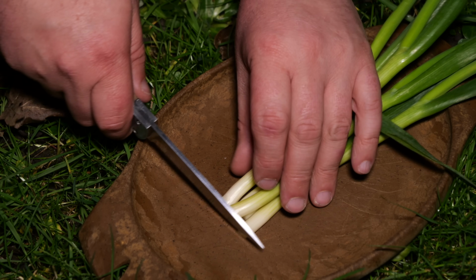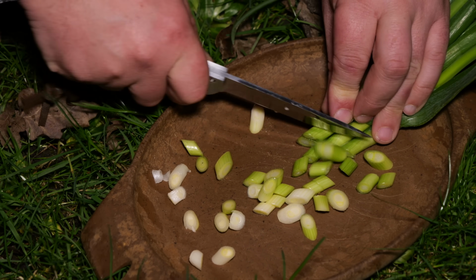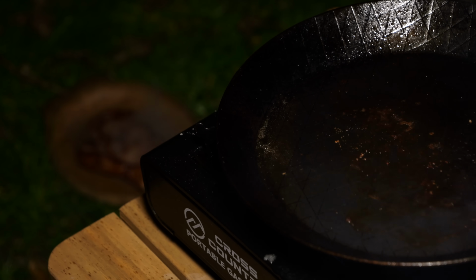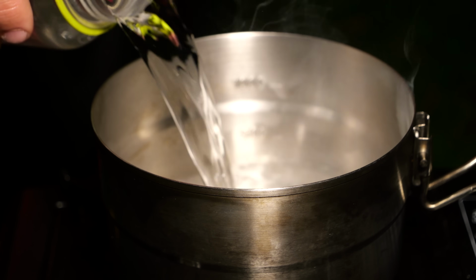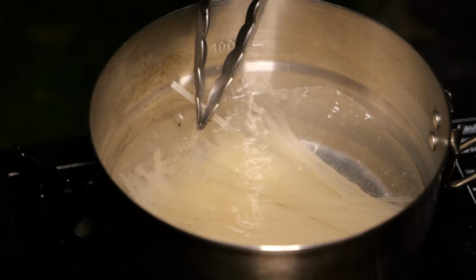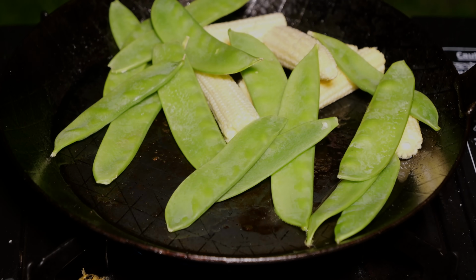While that steak's cooking away, I'm just going to slice up some of these green beans. Okay, I think we're good here. Indeed. Stick that aside to rest. Next up, I've got to boil up some noodles. I need some water first. Going to go in with our noodles. Got some baby sweet corn and some mangetout too. Very original.